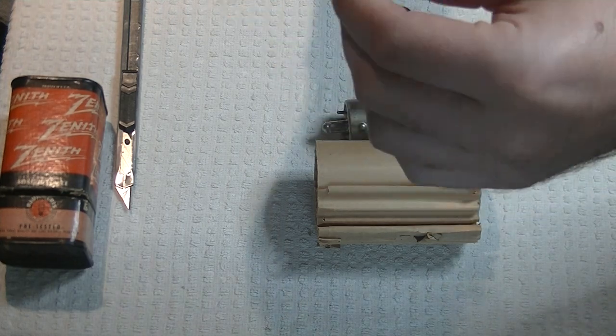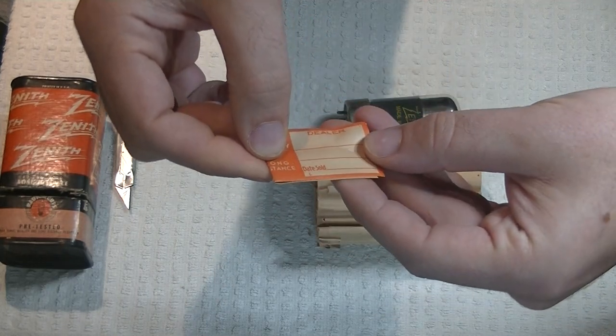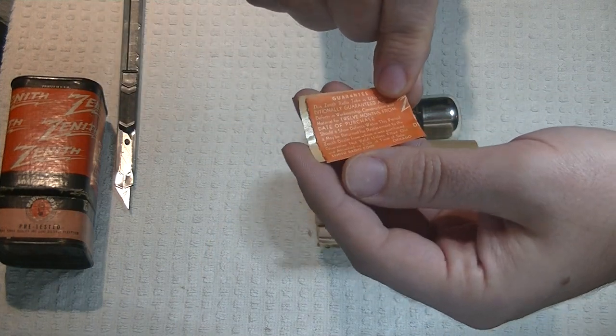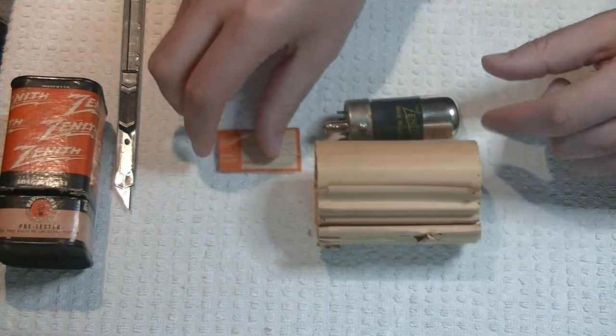So this is a manufacturer's... Oh, let's get it on camera. So it looks like this is a note for the date it was sold for the dealer. It looks like it's a sticker of some sort. But let's take a look at the tube.